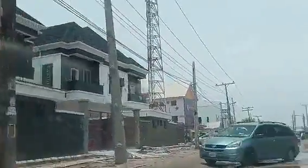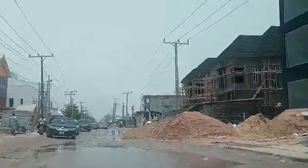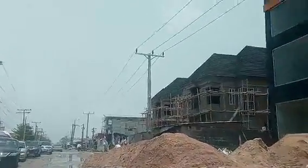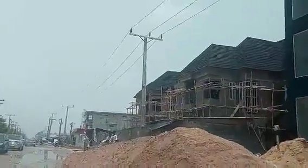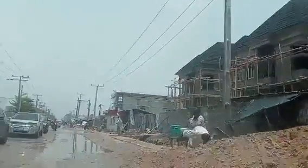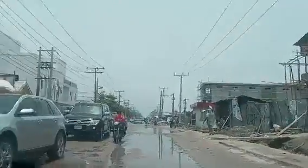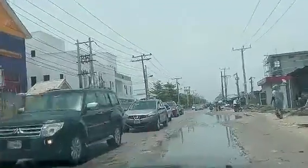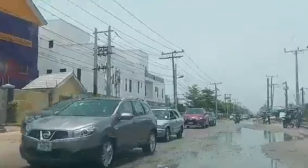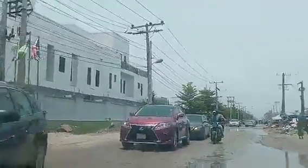There are needs for apartments, 2-bedroom, 3-bedroom apartments, duplexes, malls, office spaces, name it. The area is quite developed, and any real estate structure you put up here will give you the desired returns you want.